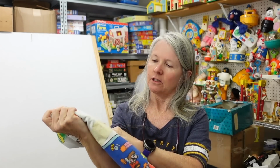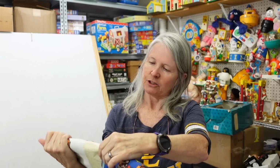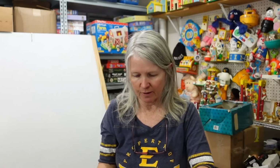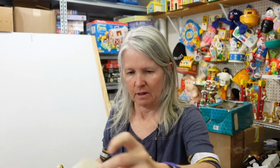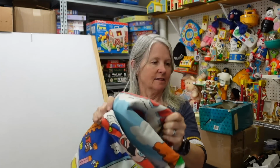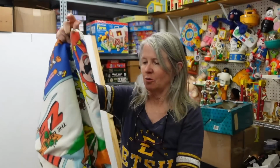I paid $2.50. It says 2 yards, but material. But I'm pretty sure it's a sheet. But it's vintage Mario. I didn't look up. Eesh, I got tape. Look. Mario 1988. Look at that. Very cool.